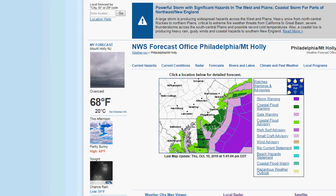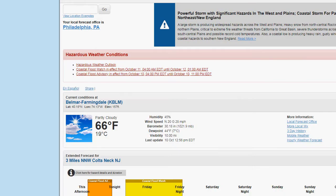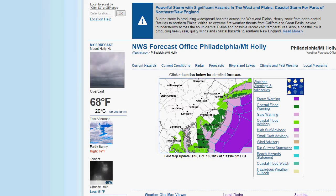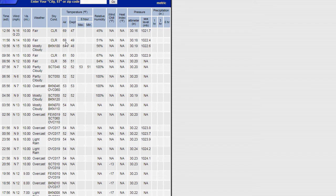So let's first look at Belmar, where it's partly cloudy, 66 degrees, north wind at 20, gusting to 28, dew point 44, and you can see it's warmer there. But you can see that they've had a lot more sun. Now let's go to Toms River, where it's 69 degrees, mostly sunny, and a north wind at 16, gusting to 23. And they're a lot warmer today, but you can see they've had fairly clear skies today.